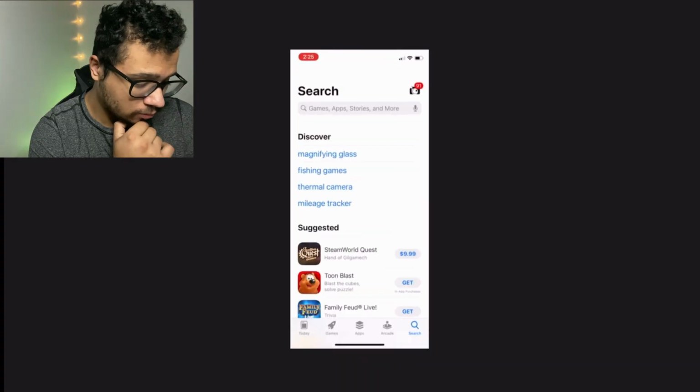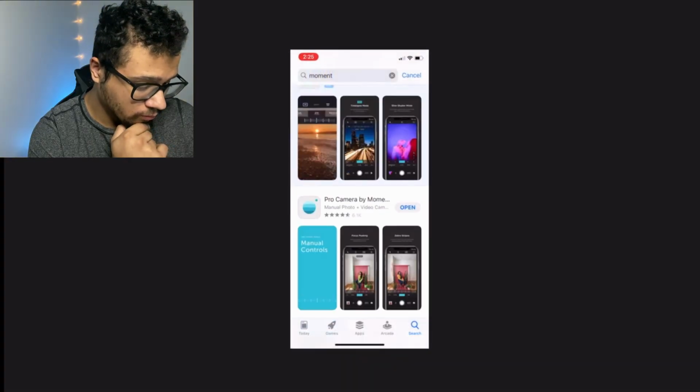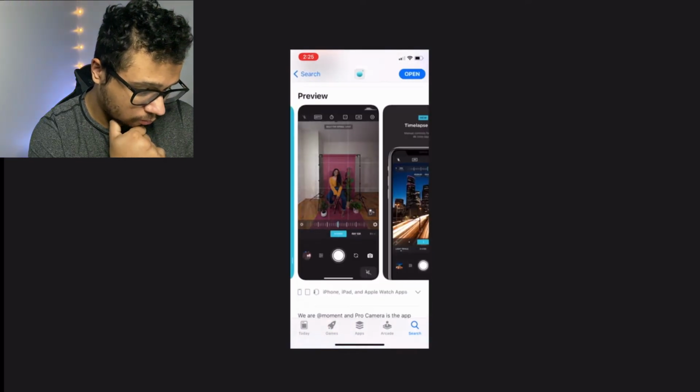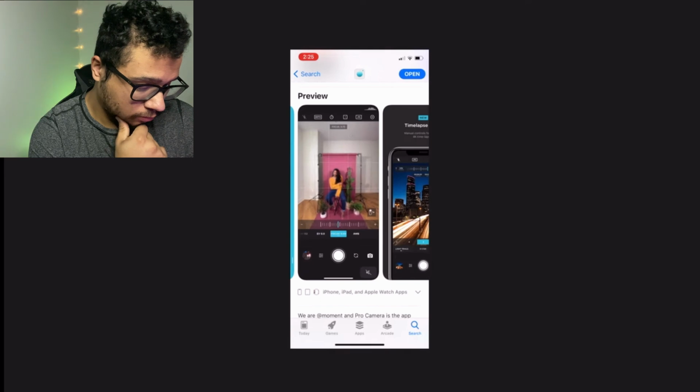We'll start by downloading an app called Moment from the App Store. It is around $6 and it is well worth the investment because it will allow you to unlock a ton of control on your phone. With this app, we will be able to adjust things like resolution, white balance, shutter speed, ISO, and even focus.